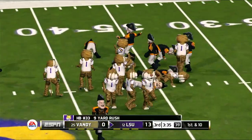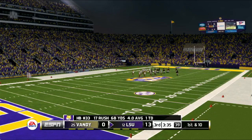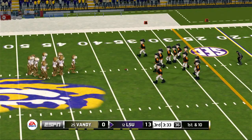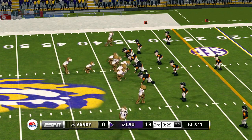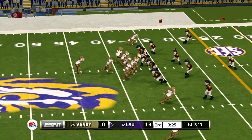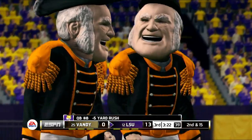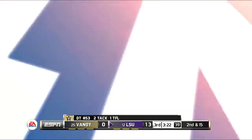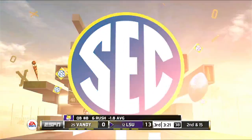He gets out to about the 37-yard line. And they'll bring him down behind the line. Where in the world was he going on that run? Well, that's a good question. I thought for a while he got his directions messed up.